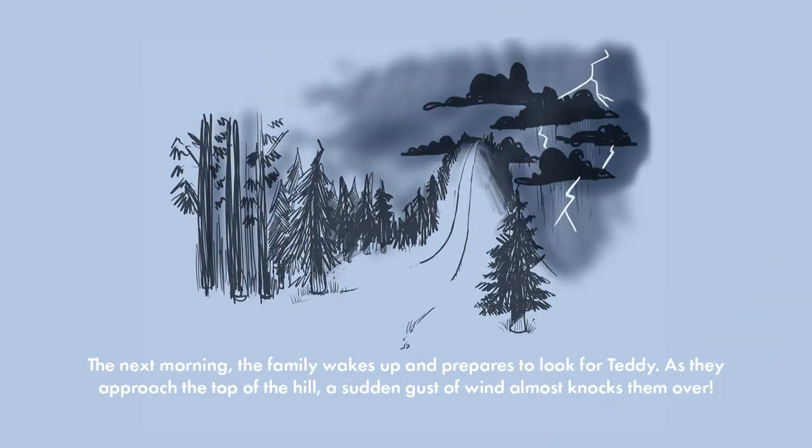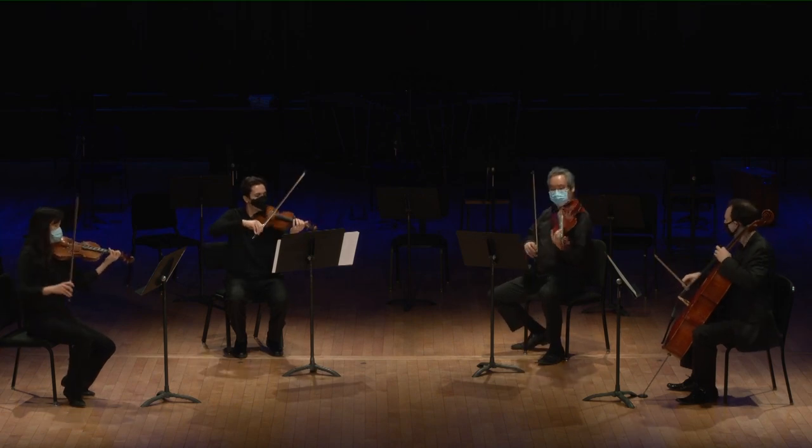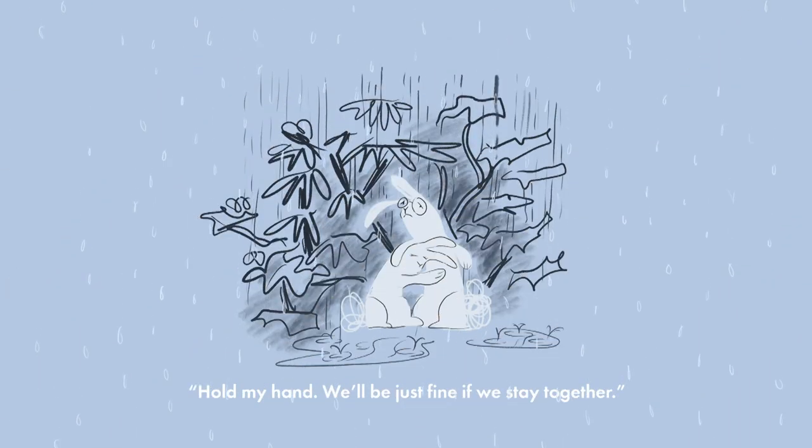The next morning, the family wakes up and prepares to look for Teddy. As they approach the top of the hill, a sudden gust of wind almost knocks them over. Oh no! I think it's a storm! The wind is howling and the trees sway back and forth. Hold my hand. We'll be just fine if we stay together.